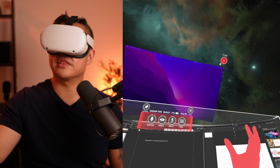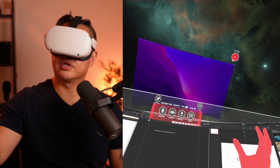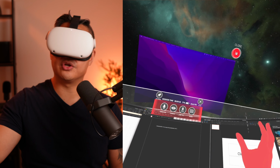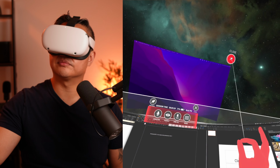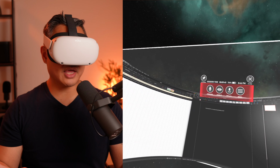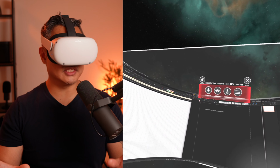You're going to notice that there is, in the top right hand corner, just an X. Once it gets large, you're going to notice that it will give you the option to close it. We click on that and it will reset. You'll have your main display and the display that you didn't want disappears.